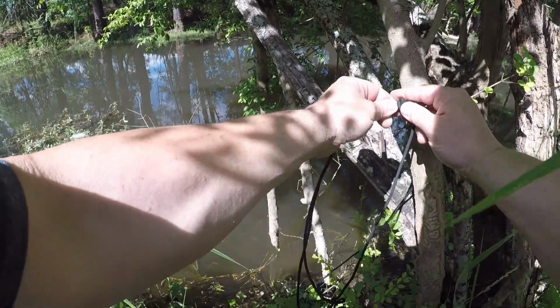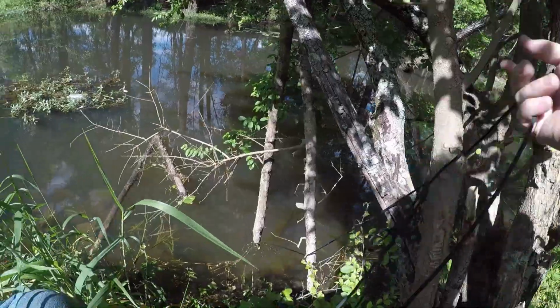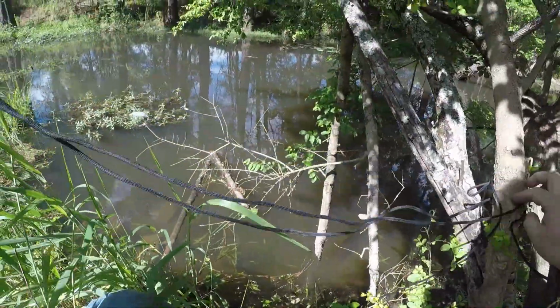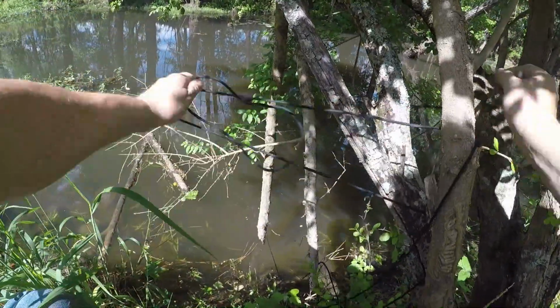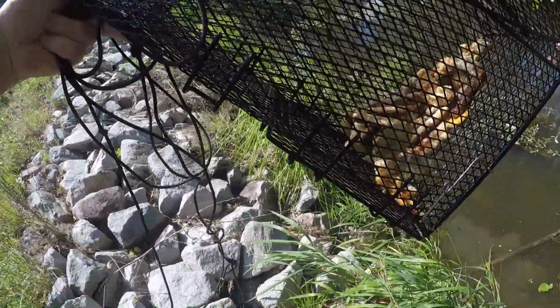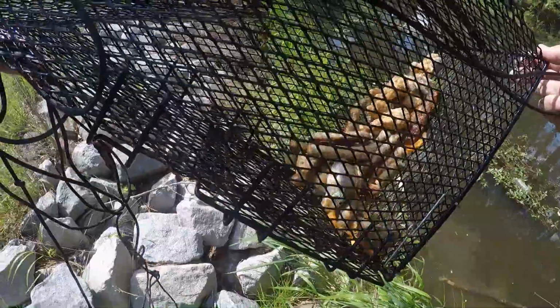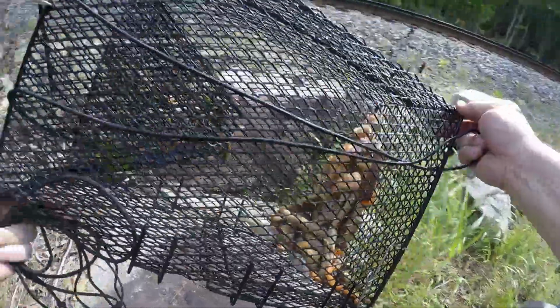Get this line untied. What y'all think? Y'all think there's fish in there? There was plenty of bait for the fish in there, I know that. It's been in there roughly about 9 hours. Put it out at 7 o'clock this morning. It's a little bit after 4 right now. All that bait, there is 2 little brim in there. All right, guys, I'm gonna pull them out and show them to you.